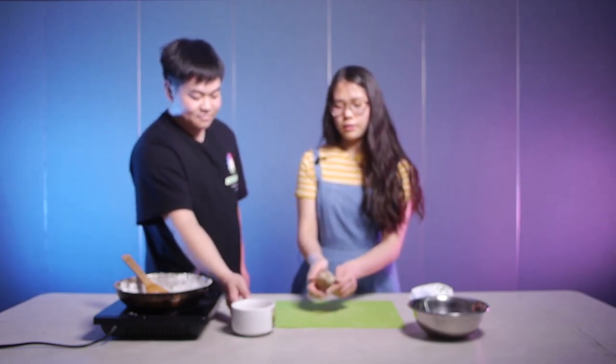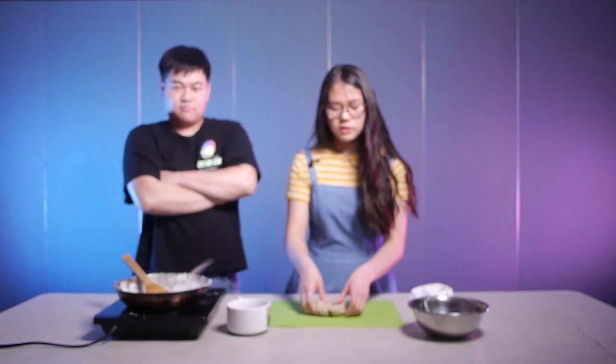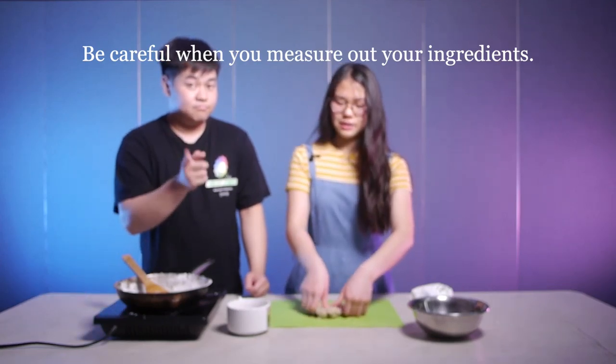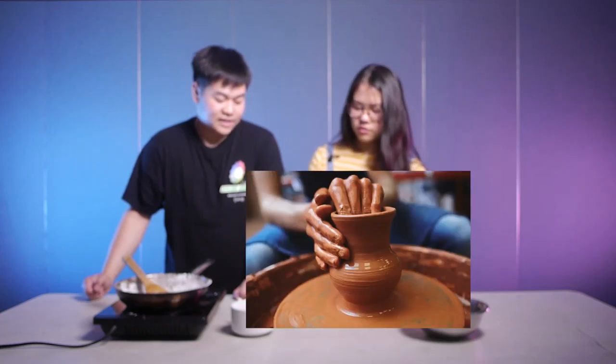This is a little bit of a long process. I think I measured out too much tapioca starch, so there wasn't enough water. That's why we need to add more water. So just be careful when you measure your ingredients. This kind of reminds me of quicksand. Oh, I thought you were gonna say pottery, like making different vases or something.